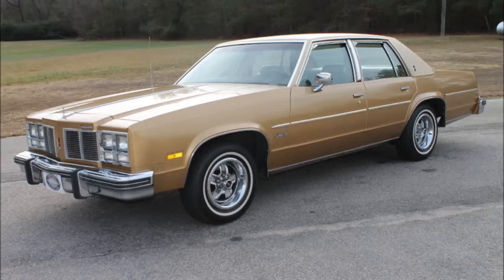The gears were actually much higher in this car. If I remember correctly, they were 273s, maybe even higher than that. But they were extremely high, and it was still a single track rear end. 15-inch tires and wheels all the way around Old Gold.